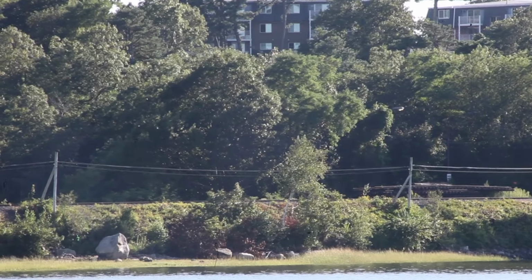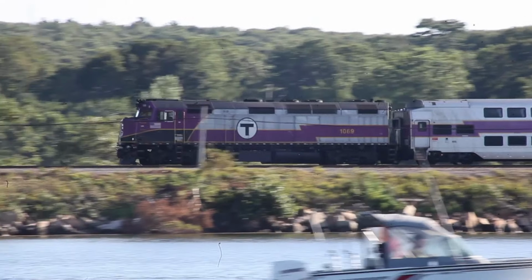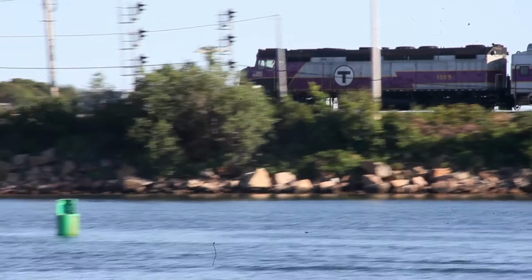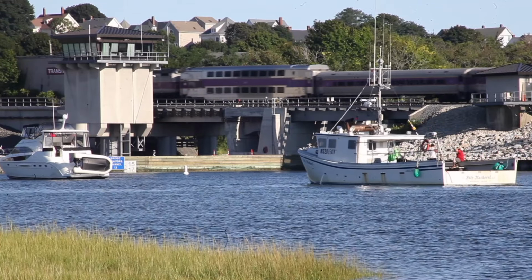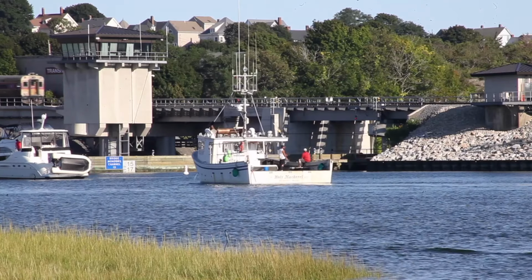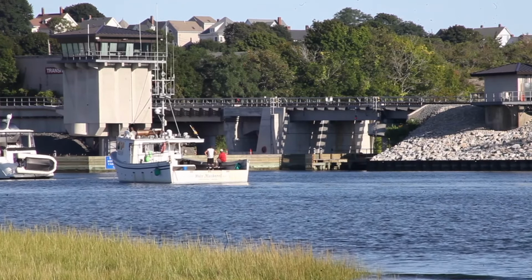Here comes train 115, about 15 minutes after the last train, 118. Though you can't see it in the video, 115 has now entered single-track territory at what is known as C.P. Wilson. This is the only single-track portion of the entire Gloucester Branch, and it extends all the way east to C.P. Loop by Rockport Station.